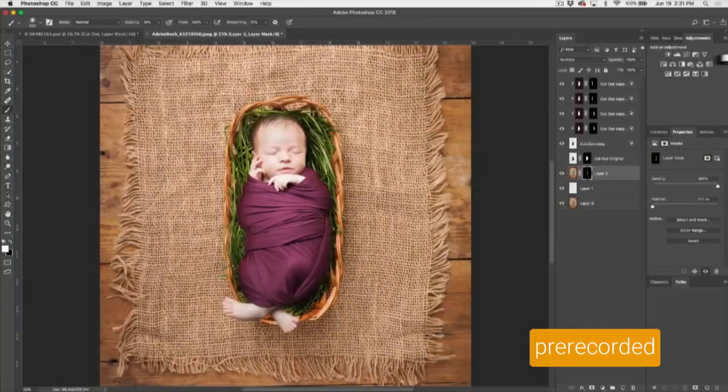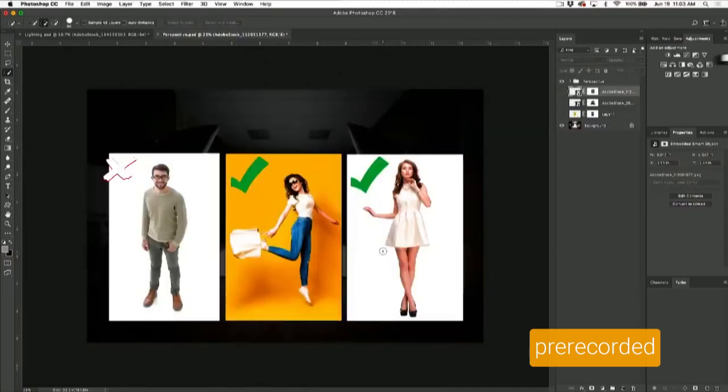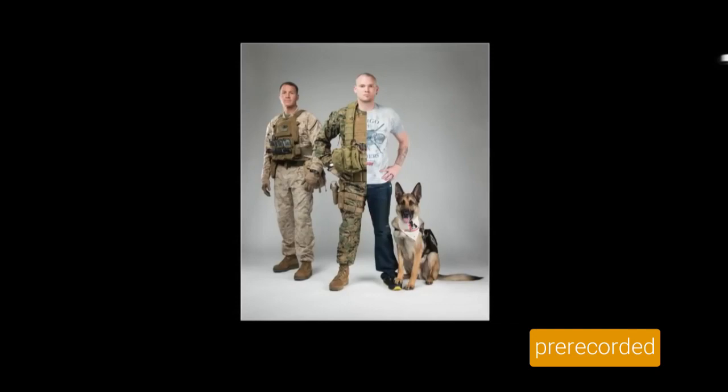You don't have to be an expert in Photoshop to use compositing techniques. What this class is specifically designed to do is to show everyday photographers how they can use compositing techniques in their images. There are a couple of rules that need to be followed. First is going to be perspective. You want to make sure that the perspectives match between both images. You also want to make sure that the quality of light matches. You also want to make sure that the color and contrast match between those two images.